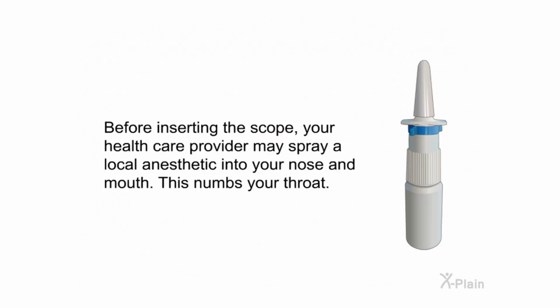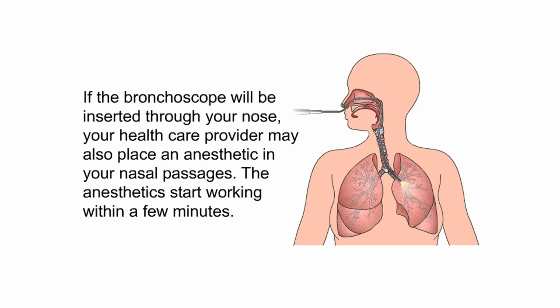Procedure. Before inserting the scope, your healthcare provider may spray a local anesthetic into your nose and mouth. This numbs your throat. If the bronchoscope will be inserted through your nose, your healthcare provider may also place an anesthetic in your nasal passages. The anesthetics start working within a few minutes.